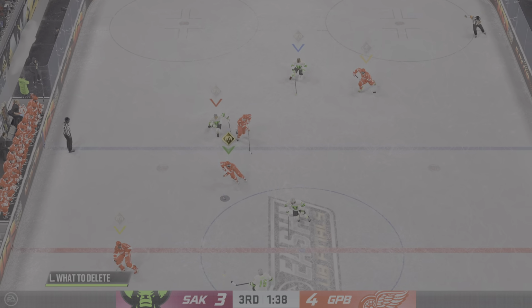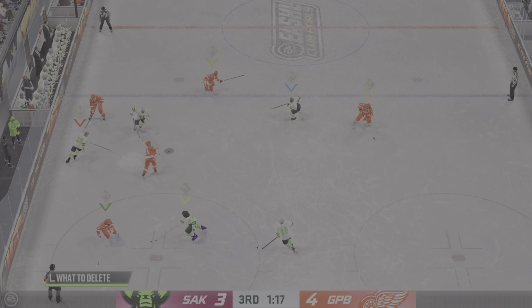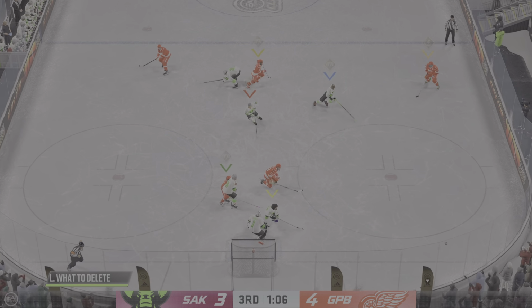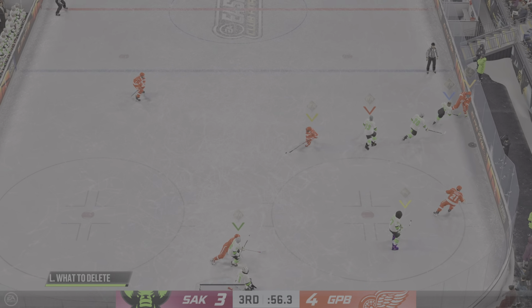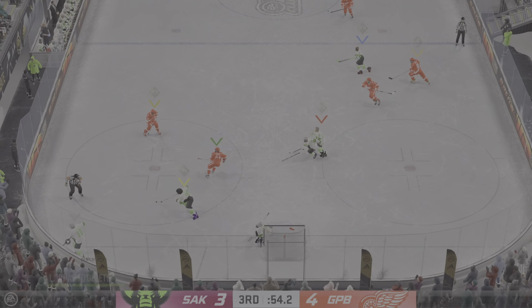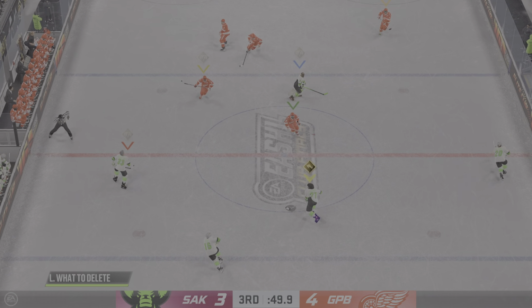Vancouver's got the puck in the defensive end. The Wings take it along the wall. Sautner's able to take that quick pass. He's already got a couple of goals. He's looking for a third. Quick feed down low. Less than 60 seconds left here in the final frame.